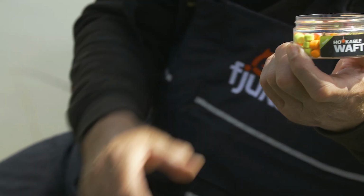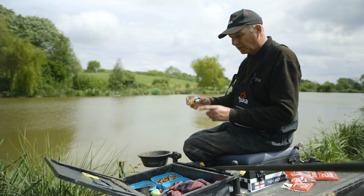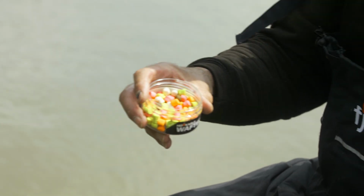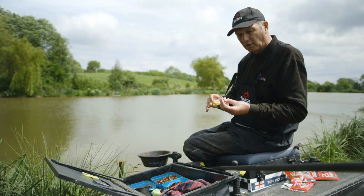If you're not sure, then the wafter. That one will stop on top of the feeder and it'll waft about. Today I've caught better on the hookable wafter. I've caught a few fish early on the pop-ups, but they weren't as good as the hookable wafter. And what colour did I catch them on? I caught them better today on the pink ones.